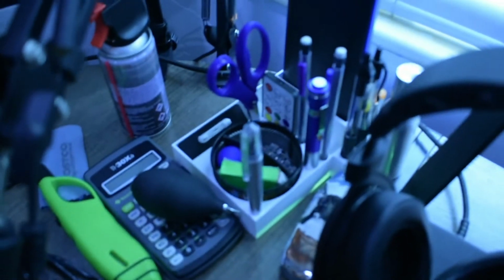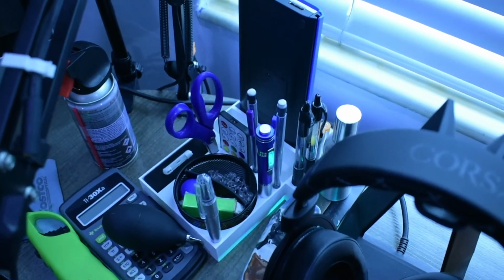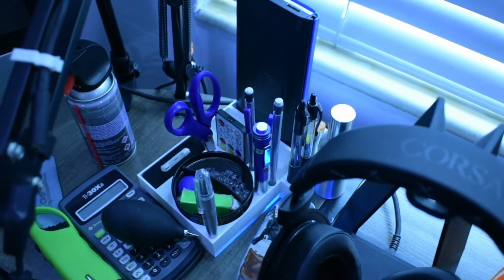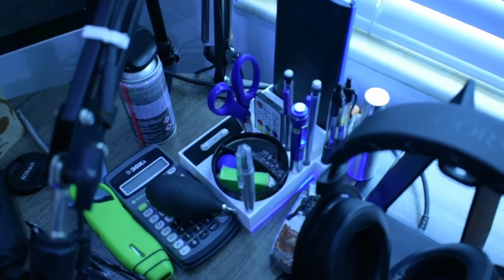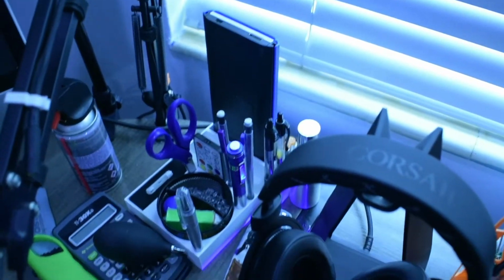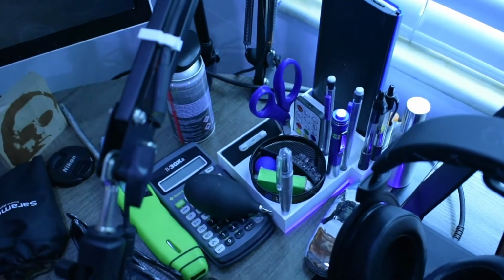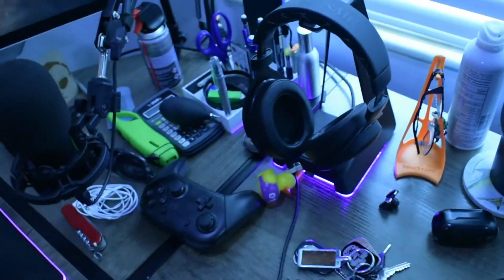This is a custom 3D printed little thing to hold my pens, pencils, whatever. I made this in Fusion 360. Didn't take very long. Took about 17 hours to print it. Took about an hour to make and design. But it holds my calculator, iFixit kit. It's supposed to hold calipers in this little one, but I keep messing up the measurements and I don't want to spend any more plastic.